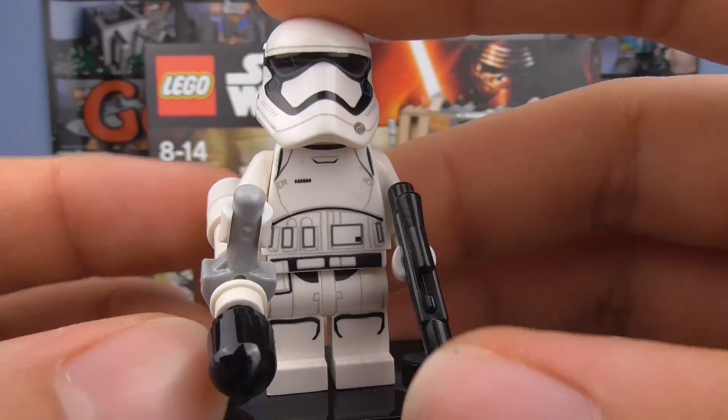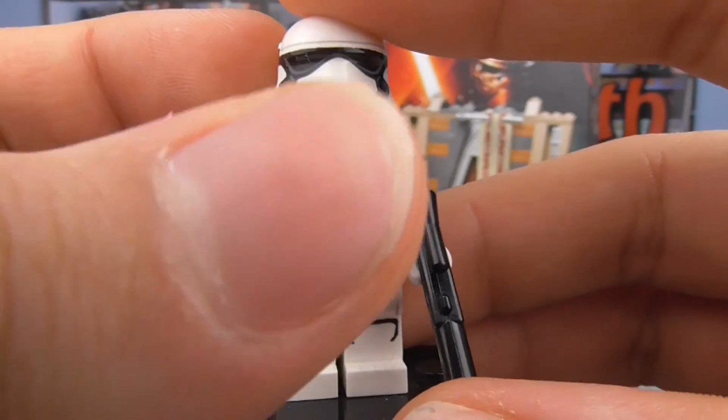But still, so yeah, as a minifigure then, he's exactly the same as all your other First Order Stormtroopers.